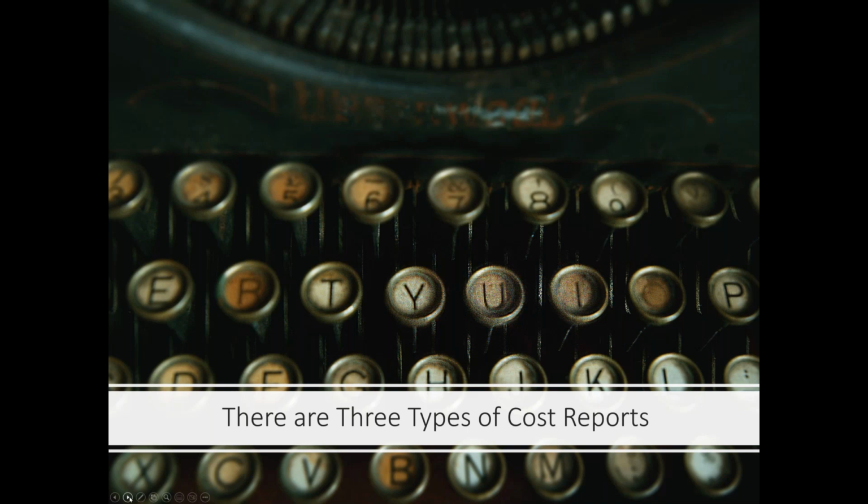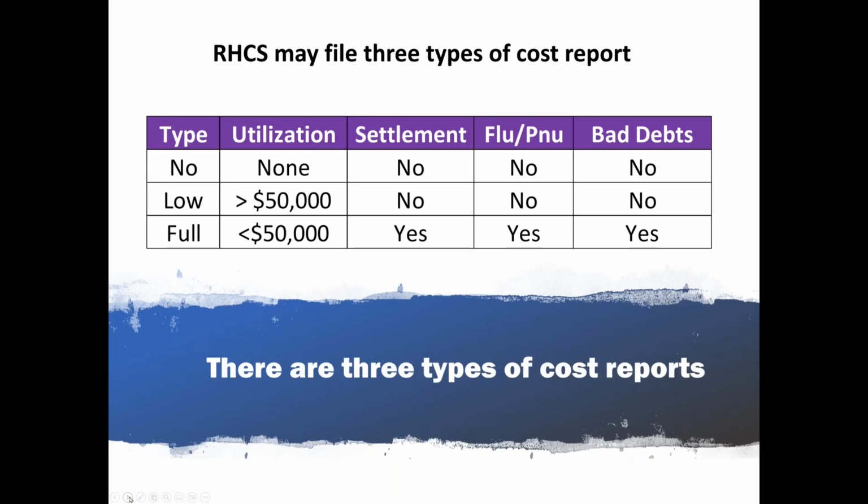And this one I'll go through quick because we've gone through this before. There's 3 types of cost reports. If you have less than $50,000 worth of payments from Medicare, you are eligible to file a low utilization cost report, and that could come in handy with all of these rate increases, and maybe your rate's set at a high rate, but you're no longer going to have that much cost in there anymore. So there's some strategies that we can use to optimize your reimbursement.